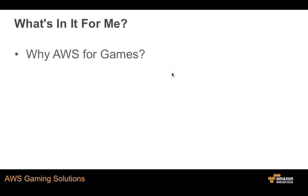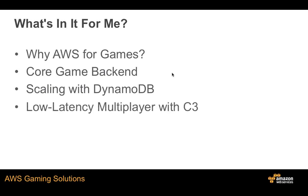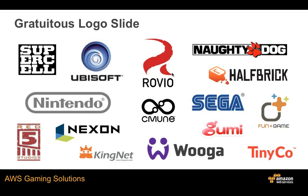The type of topics I want to talk about today is just why AWS for games, why do game companies find it valuable, and then talk a little bit about what a core game backend looks like for games. And we'll talk a little bit about the data layer, which tends to be a big hot spot for gaming, and talk about options there. We'll talk about our new C3 EC2 instance, which has some really interesting multiplayer game applications due to its networking capabilities. And then finally talk a bit about game analytics with Redshift, our managed data warehouse, and Kinesis, our new streaming offering.